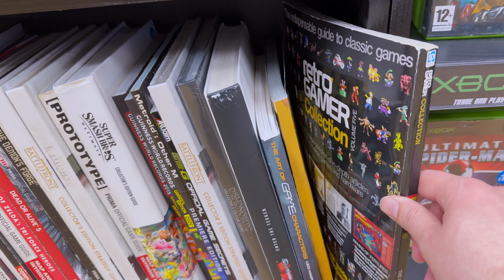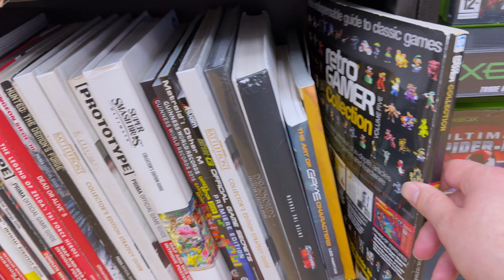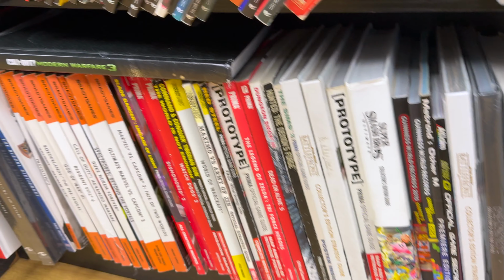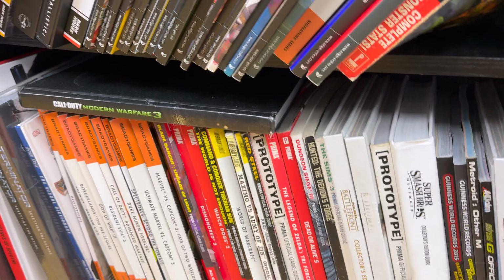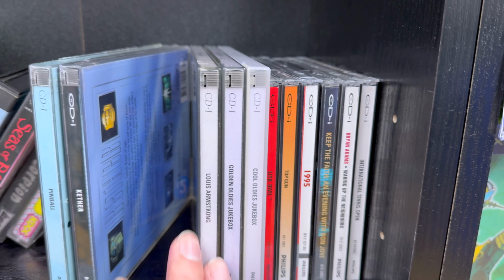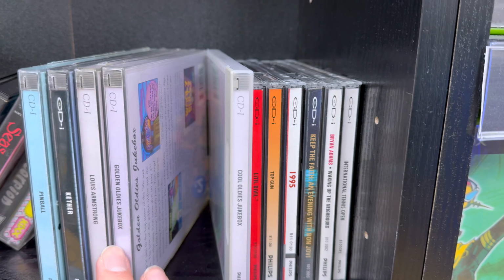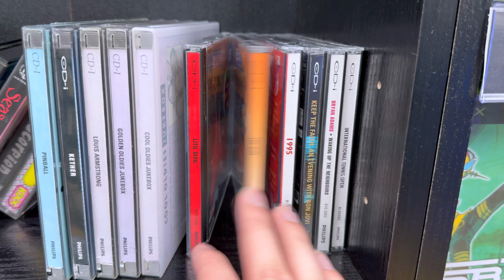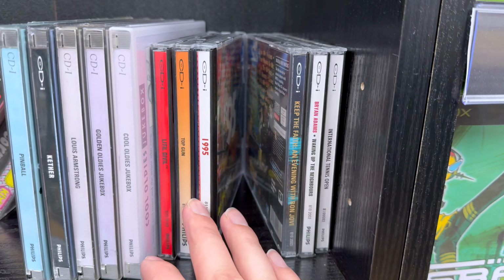Now here's something cool to see that you don't always see in shops. Here was a bunch of strategy guides and gaming related books and various different things like that. There were some art books as well. And then moving up here, this was also quite interesting. They had a bunch of CDI titles here. Well, not too many of them, and there was only like 3 that were actual games, and the rest are just movie CDs or weird soundtrack things. So nothing too exciting there on the CDI front.